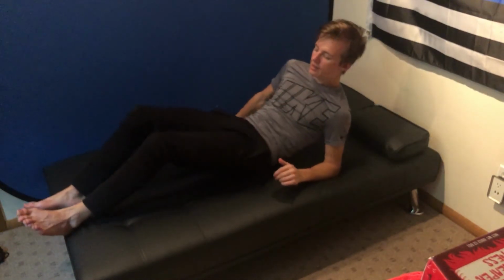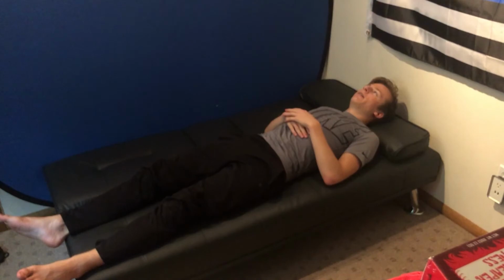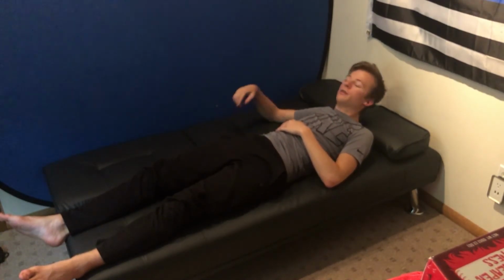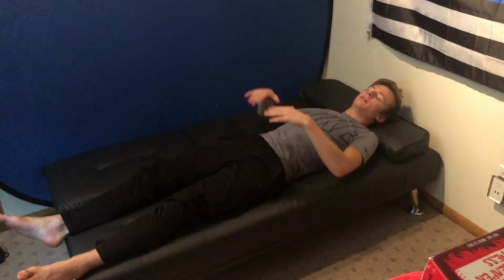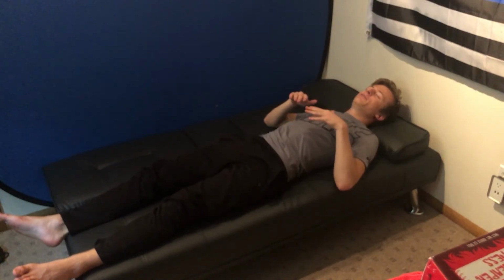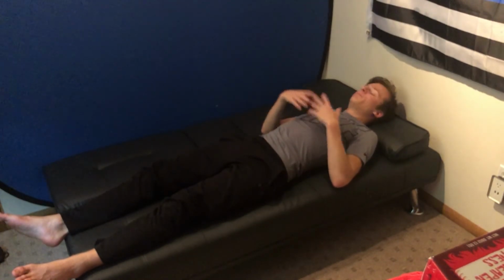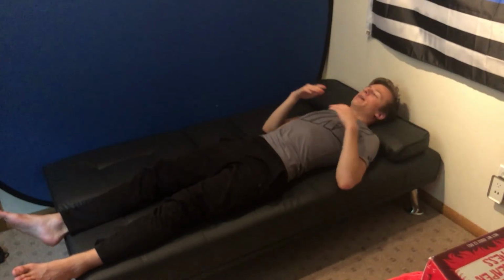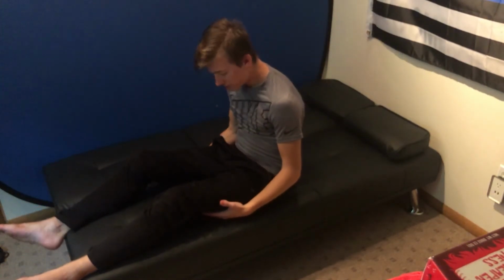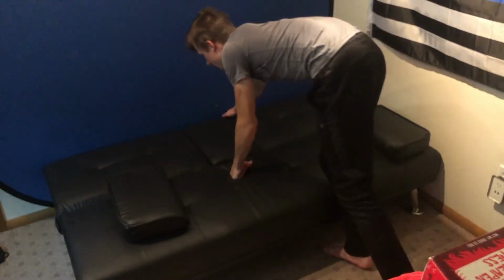I switched to this side, and actually I like this side more because of the little cup holders. It's a little bit more fluctuation to where it fits your body a little bit nicer. But either side is great, and yeah, honestly, it's not bad. It really isn't. It's not bad for what it is. Like I said, it's cheap, it's small, and if that's what you're going for, I would 100% recommend it.